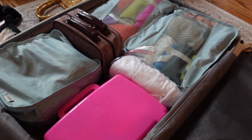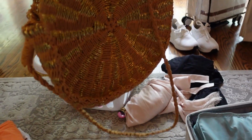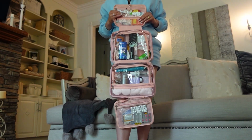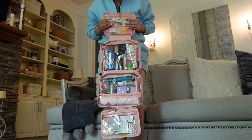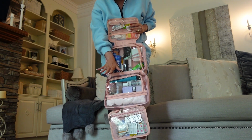I'm going to see if I can sneak anything else on there. I'm going to bring this same straw bag that I did last year for a dinner purse and maybe even a little beach bag. I love this one because it just lays on top and goes completely flat. The Lily toiletry tower is amazing. It fits basically every single thing I have to take. Shampoo, and I'm taking a lot of shampoos, the Kevin Murphy Blonde Angel because my hair gets really brassy at the beach.